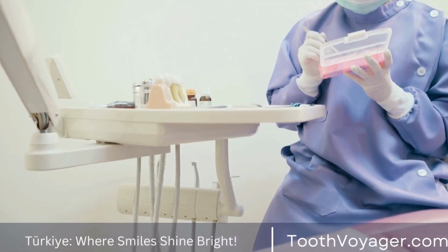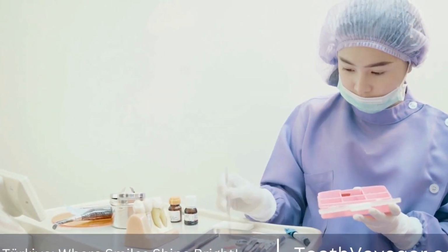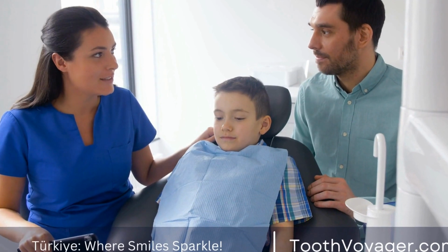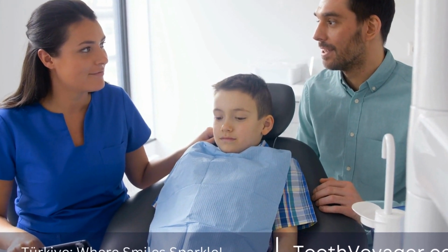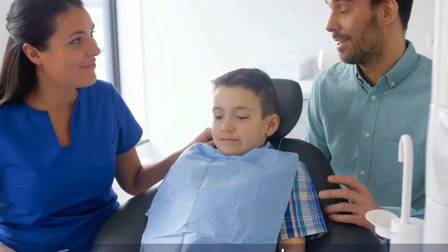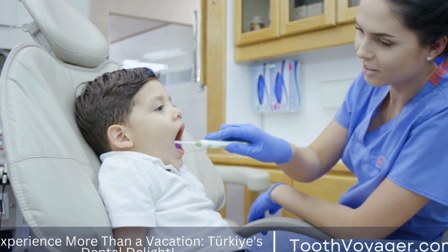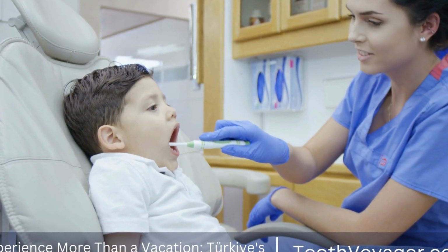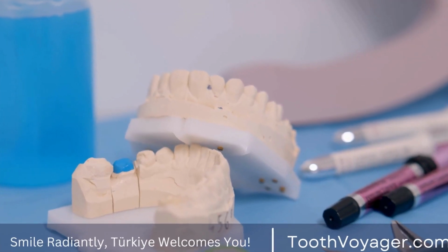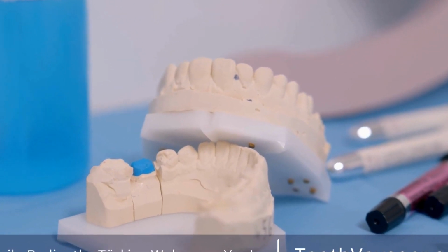Anesthesia. The patient will be given a local anesthetic to numb the area where the bone graft will be placed. Bone graft placement. The bone graft material will be carefully placed in the area of bone loss or damage, either as a block of bone tissue or in granular form. Healing. The bone graft will be allowed to integrate with the surrounding bone tissue over a period of several months.